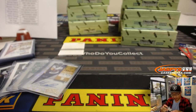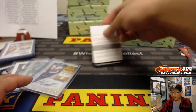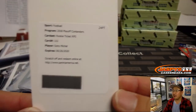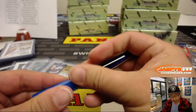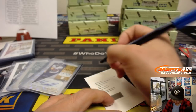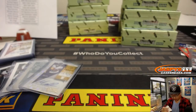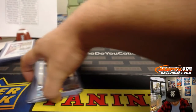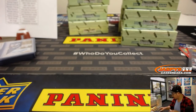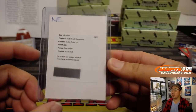All right, let's see what that redemption is going to be. It's going to be Sony Michel, rookie ticket RPS, Joe Hauer with the bragging rights. That goes to Tom Richard and the Patriots. I think that should be the on card. I don't think we saw an on card, right? Yeah, so that should be the on card auto. I suppose Sony Michel has been busy.